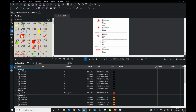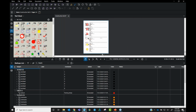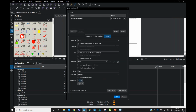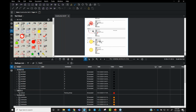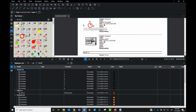Okay. Now, I did want to show you guys something because this gives me a good opportunity to do it. If you have any markups with an image attached to it, I did not do a capture media addendum this time, but if you utilize the PDF summary, and go into options, you'll see include capture media addendum. Any of these comments that you have with a picture attached to them would end up populating at the end of the document. It's going to give you a bigger overview of those images that you may have attached with that comment, if you wanted to see them on a bigger scale.